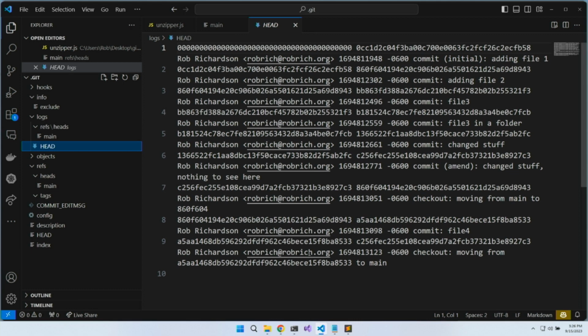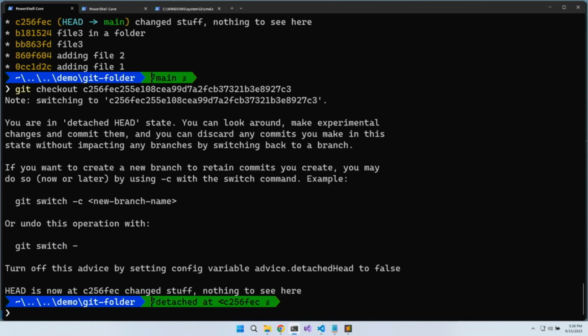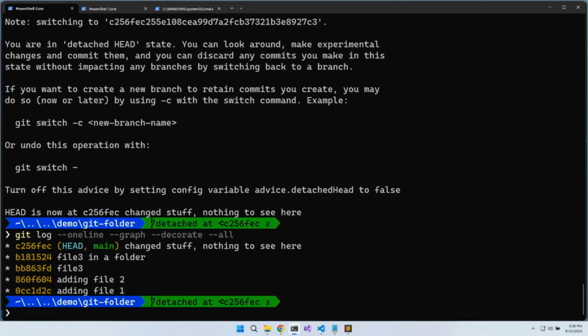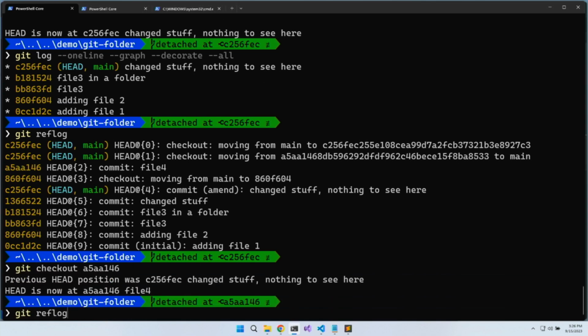And so I can now see where HEAD was, and it looks like I want this one. Git checkout that. And now I'm back to where git reflog. This is a better way to browse it. So I was here, and then before that I was here, and before that I was here. So let's go git checkout that. And now we're back.